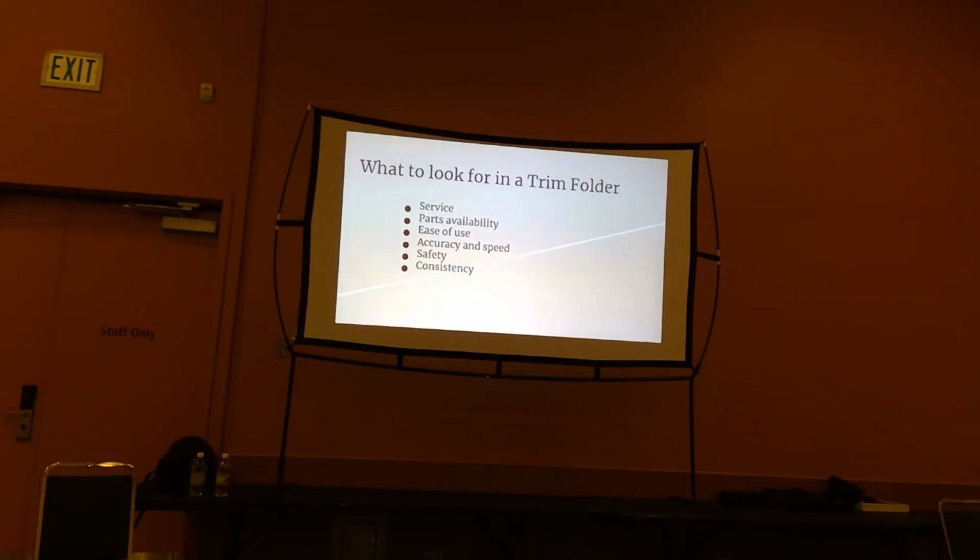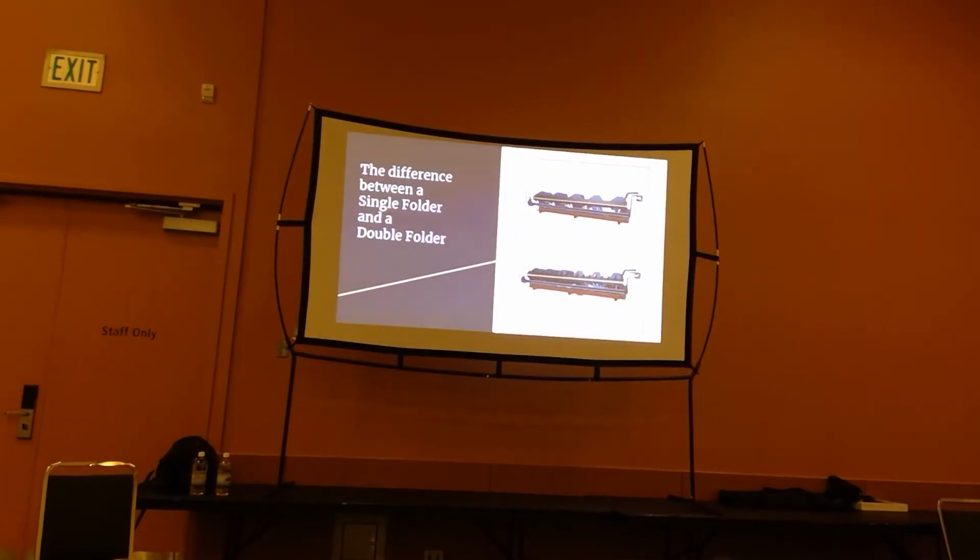And there again, falling back to the last one, consistency kind of goes with accuracy. So you want a machine that's going to be consistent day in and day out, and put out a product that you're happy with and that your clients are going to be happy with. So those are just a few things that you want to look for in a trim folder. I know I could have had more, but I limited it for time, so I just want to move on to the next one. Difference between single folder and double folder.